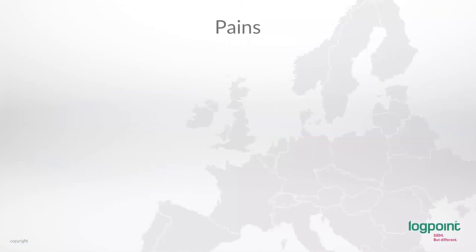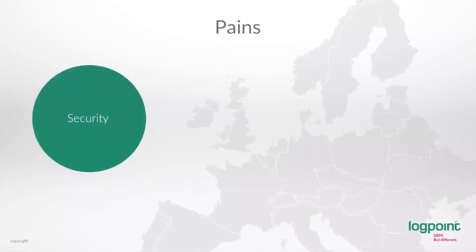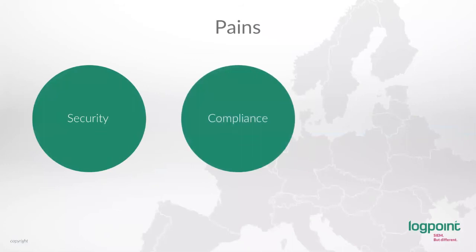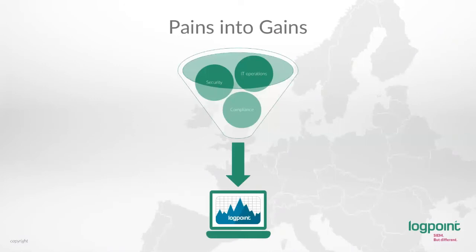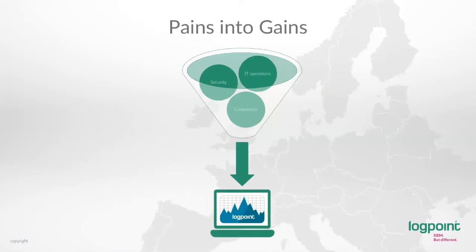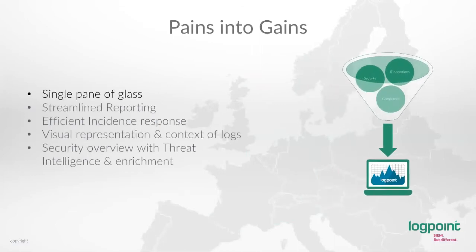So when we take this in, as I mentioned, we have some panes. That's what they are, essentially. So we have the security, compliance, and the IT operations. What we can actually do is look at bringing those panes, putting them all into LogPoint, and giving you a single pane of glass, some streamlined reporting, some efficient incident response, visual representation and context of logs, security overview with threat intelligence and enrichment.